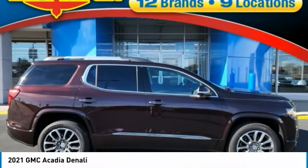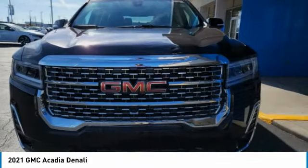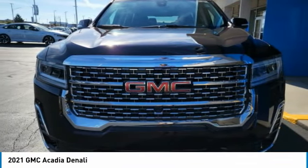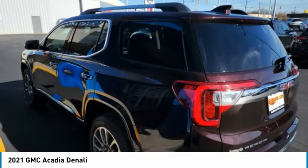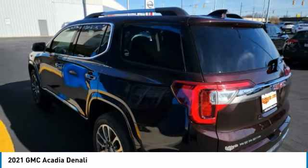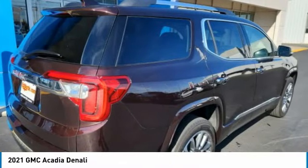You are going to love the 2021 Acadia. The GMC Acadia has great capability coupled with exceptional safety, offering better highway fuel economy than any other 8-passenger SUV, advanced technology, and thoughtful ergonomics. The Acadia is a premium utility that rejects compromise.